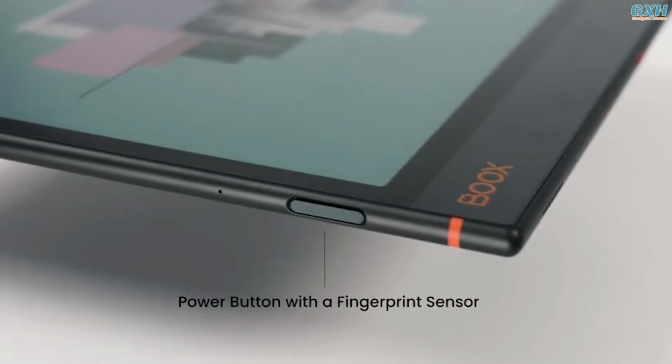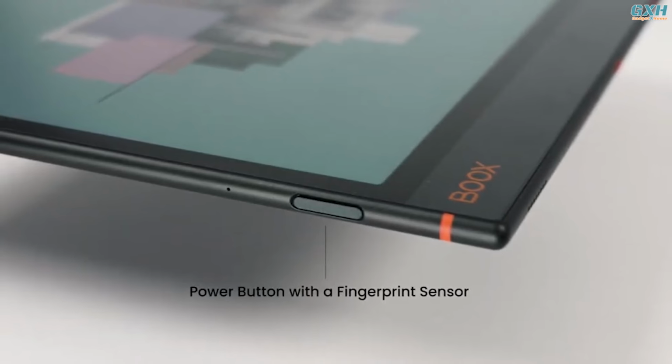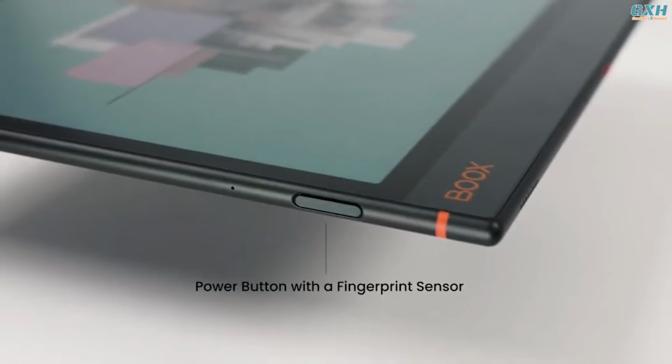The device also includes a fingerprint scanner built into the power on/off button. It identifies the user and protects the security of his or her personal information.